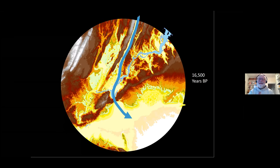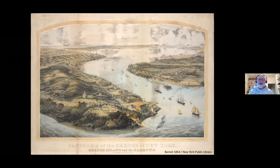If you're familiar at all with the Scablands in Eastern Washington State, there's a similar story there, which is often told and is a classic example of this. But the same thing happened here in New York. We just don't remember because eventually the ocean came in and filled it all up.